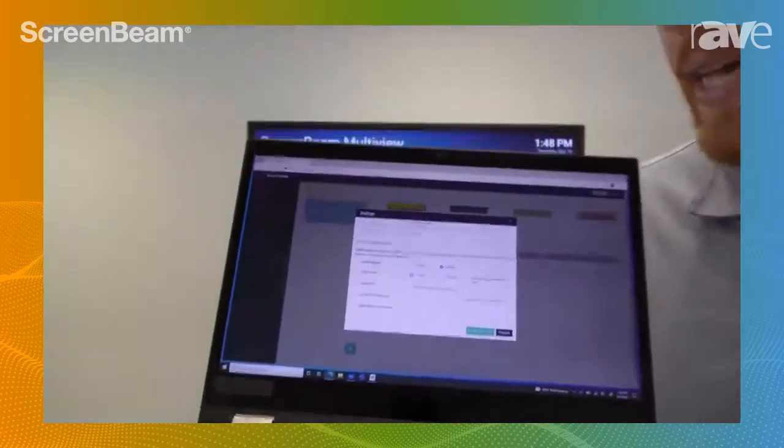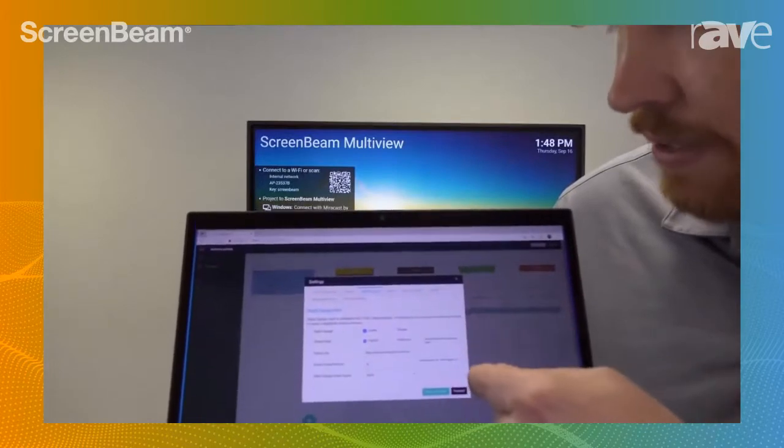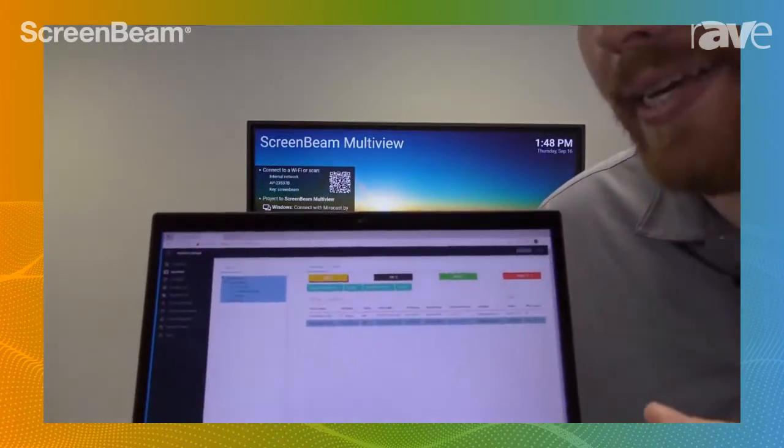I'm actually using our remote management tool. So once I get the signage content configured, I'll show you what that tool looks like so that you can know what you're getting into in terms of device management. But I've got my Screenbeam selected. I come in here. I want to turn digital signage on. I've just got a URL that I'm going to point to, and I'm going to say proceed.